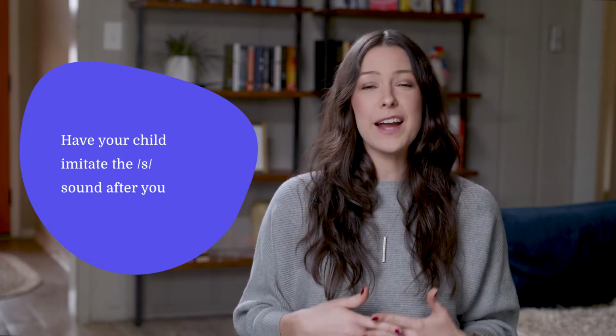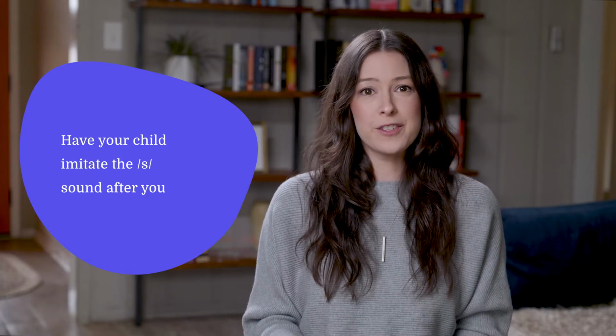Imitation is simply the act of providing a correct model for your child and seeing if they can repeat it back to you. Model the S sound for your child and have them imitate. It's completely okay if you need to give them a little help. Explain your tongue placement. Make sure to show your child that your tongue stays hidden behind your teeth and doesn't stick out. Once your child is able to correctly imitate an S sound from you, that's when you know it's time to start working on it.